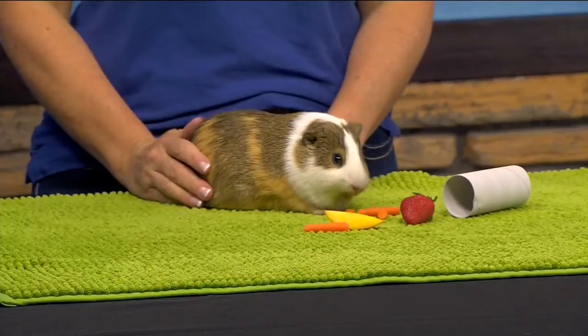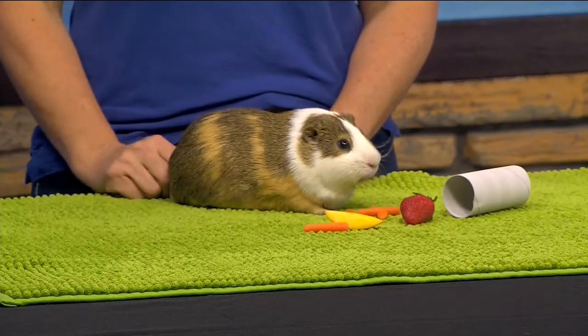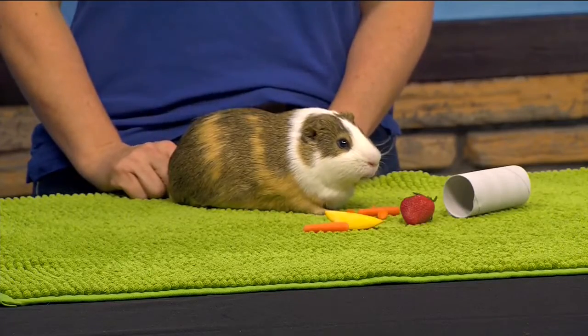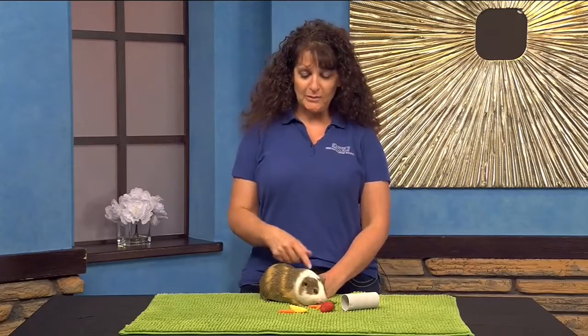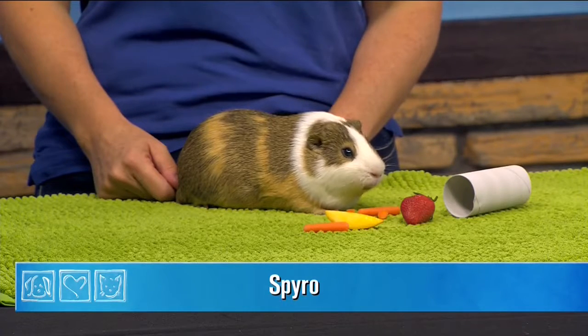All right, Perry, we wrap up the show today with a little guinea pig named Spiro. Lisa, I love guinea pigs. You know this about me. Tell us about this little cavy. Well, Spiro is 2 years old, a little male guinea pig, and he's here enjoying some carrots, which can be used for treats for these little guys. He's very hand-tame, calm. Guinea pigs make wonderful first pets.